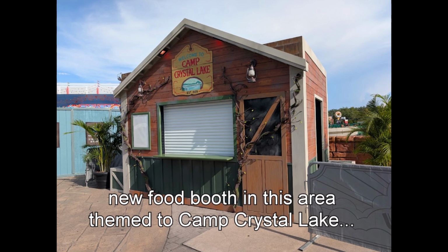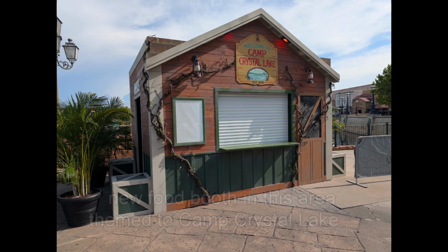It looks very dark and ominous. Maybe that's what they were going for. But it'd be nice to get it open. Yeah, we need that open.